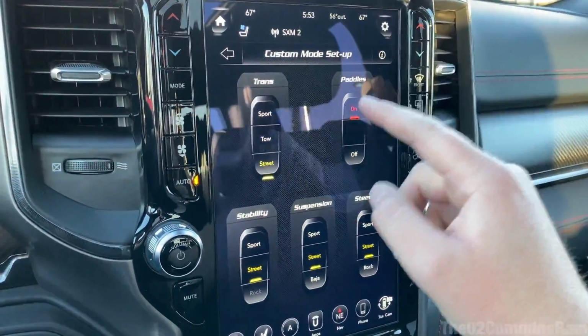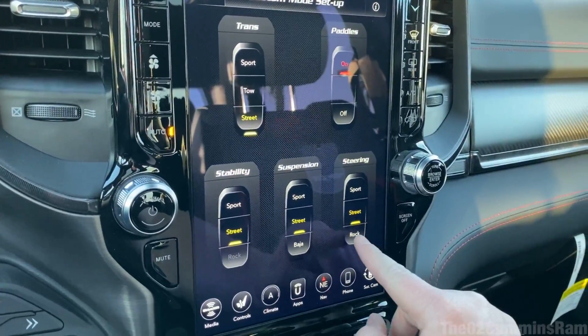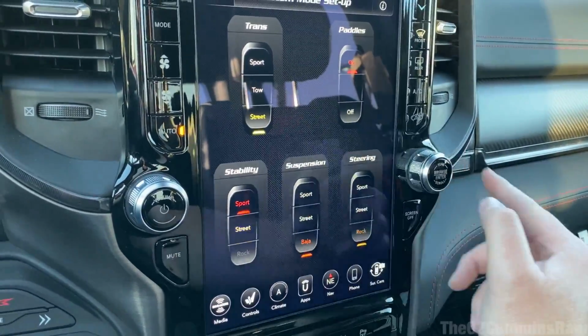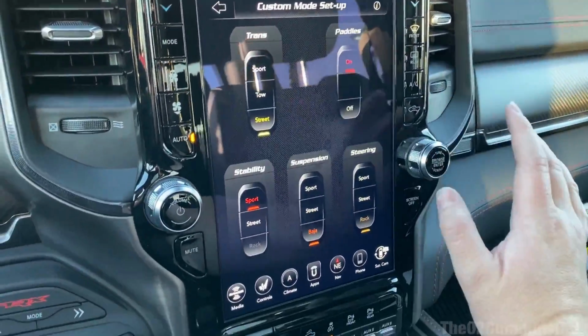And let's see, we want transmission. We're going to keep it in street. Steering, street, I like that. I don't know if rock is going to be softer. Maybe it'll be softer. I'm going to try rock. Suspension, Baja, of course, and stability in sport. There we go. That would be my perfect setup right there. So we're going to try this out.